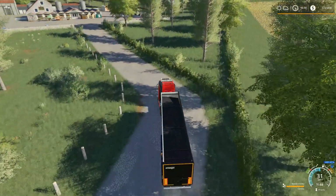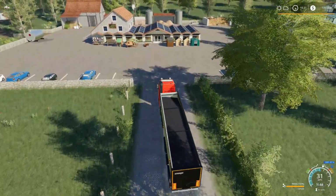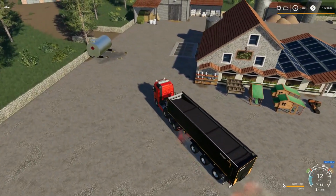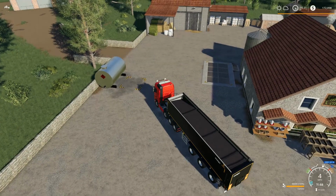Hello farmers and welcome back to Mercury Farms. It's time to sell the canola. I think it was $7.93, and of course you can see we're at the garden center. I'll just double check on that just to make sure we got $7.93.